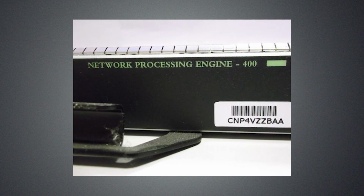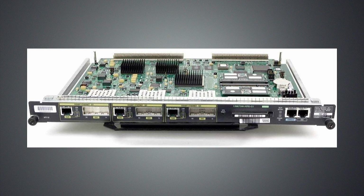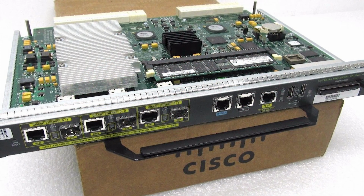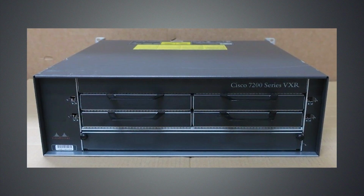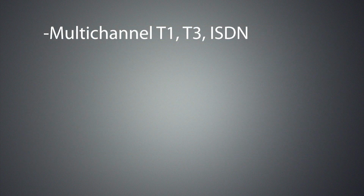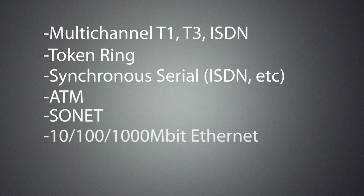The upgrade path for the NPE 400 is the NPE G1, which advertises 1 million packets per second and allows a RAM configuration of up to 1 gigabyte. The last processor engine released for the VXR is the NPE G2, which advertises 2 million packets per second. Several types of interface modules were released for the 7200 series, including multi-channel T1, T3, ISDN, token ring, synchronous serial, ATM, SONET, and of course Ethernet configurations generally being 100 megabit or gigabit.